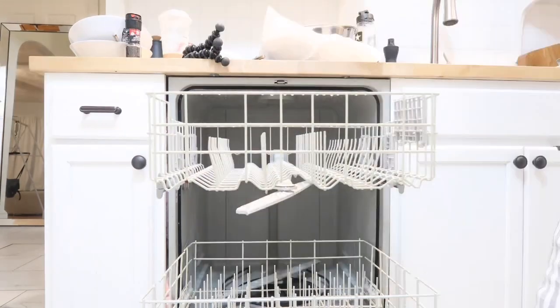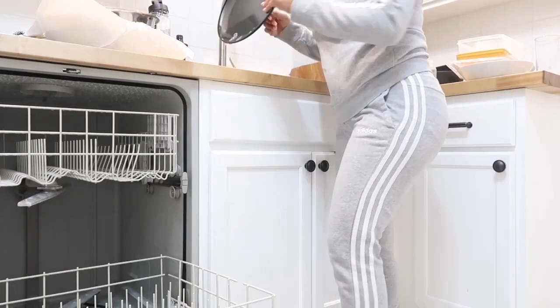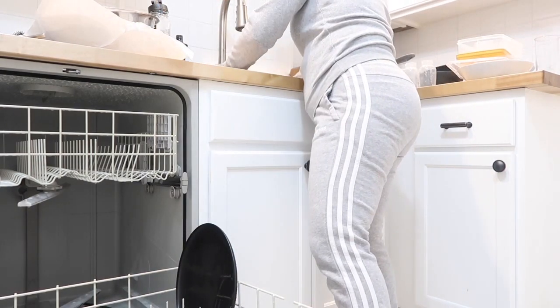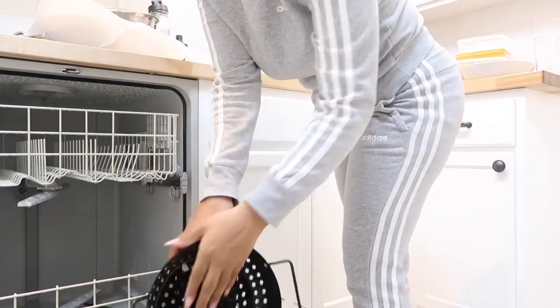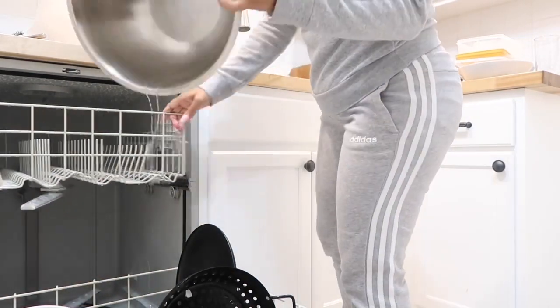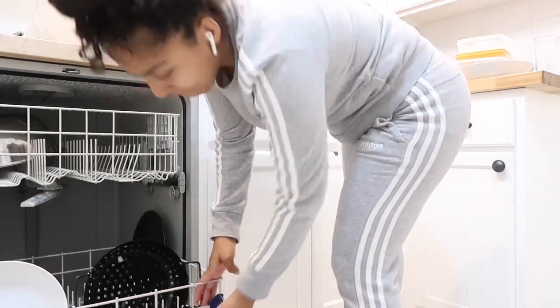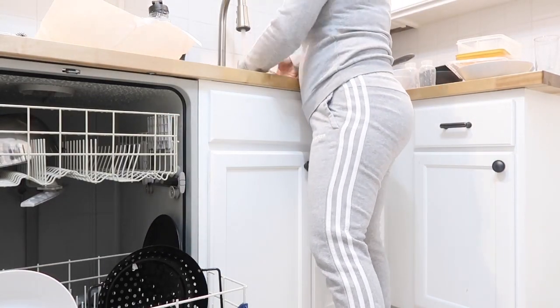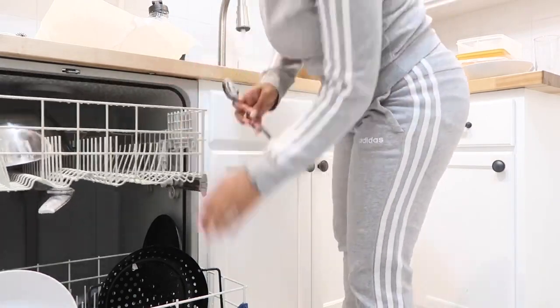So I just took out the clean dishes and now I'm putting in the dirty dishes. That's usually what I do. It just makes it so much easier, especially when we cook. I can literally put everything in the dishwasher that we used. We just got an air fryer and I am obsessed. I feel like I can get rid of most of my pots and pans, which I might do. I'm not really sure yet, but we'll see.